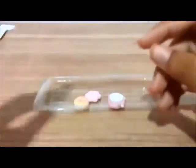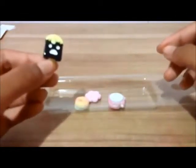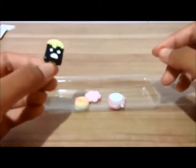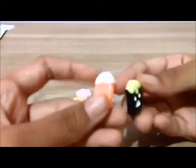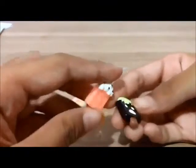And it's a popsicle. Wait a second, there's another popsicle. Oh my god, guys, I almost threw this away. Popsicles. I remember that I had two popsicles, and I was like, wait a second, and I paused the video and took it from my trash bin. I mean, not from my trash bin. You know where. Anyway.